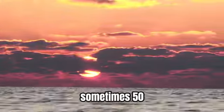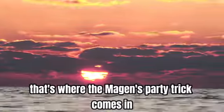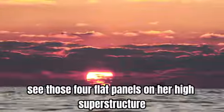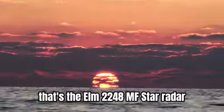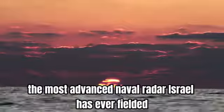20, 30, sometimes 50 cheap drones coming from multiple directions. That's where the Magan's party trick comes in. See those 4 flat panels on her high superstructure? That's the ELM 2248 MF Star radar, the most advanced naval radar Israel has ever fielded.